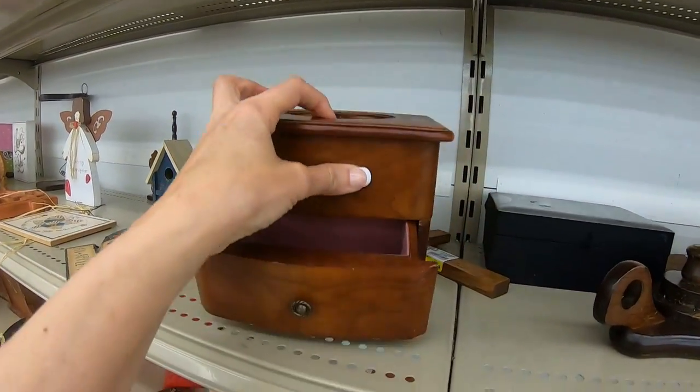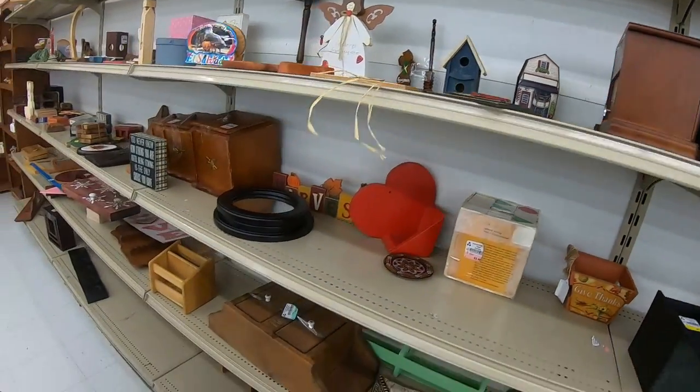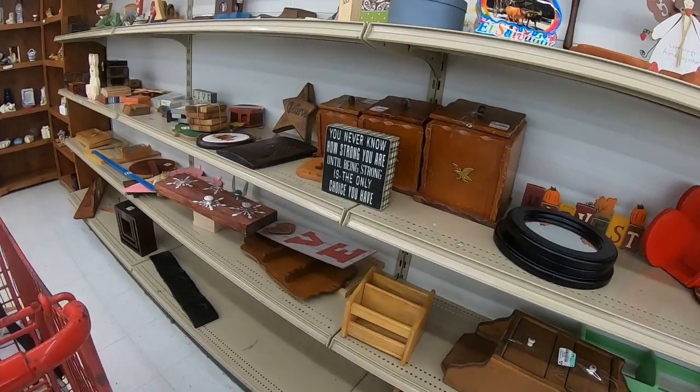I wasn't sure. I expected that to be a tissue box. I'm not quite sure why a tissue box would have drawers, but as you could see, it was a jewelry box.